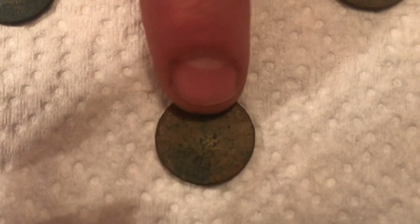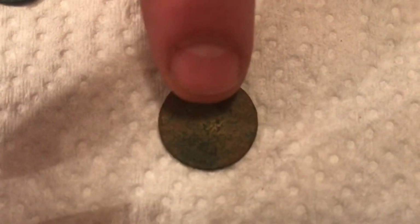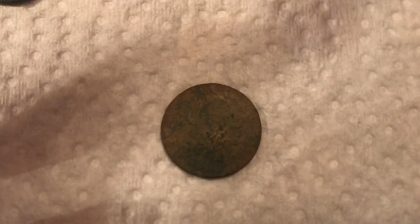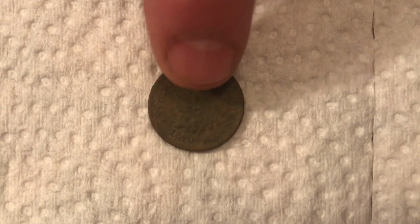This one is 1871, and unfortunately it took me like a day to figure out the date. But when I saw it was 1871, I was a little annoyed because that's a key date. They only made a little less than 4 million of these. And I also found this 1870, which is also a key date. They made about 5 million of these.